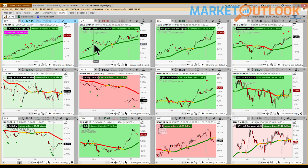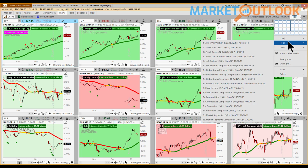So that was basically a sign that things got a little bit ahead of themselves there and they needed to take a bit of a breather there. So it'll be interesting to see if that same situation develops here with the newest minted overbought cluster signal that we just received as of today. All right, let's go ahead and take a peek at our next set of 12 grids.